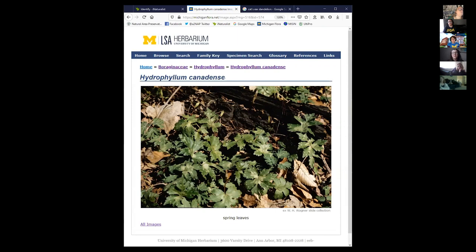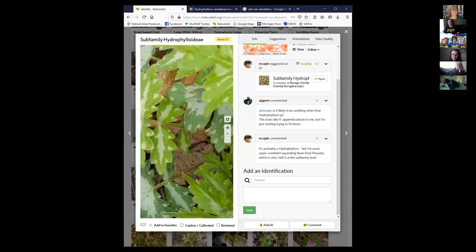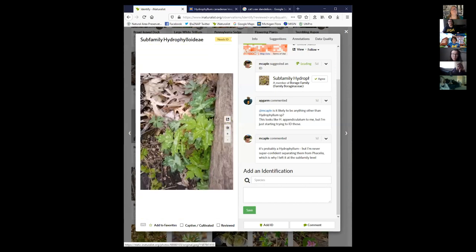So this is just an example of how I use the University of Michigan's Herbarium Michigan Flora website. I find it incredibly helpful. They often have all of these different pictures of the various life stages of this plant. So this is, again, one where if somebody knows exactly where this particular individual is, they can come out and take a photograph of it later on, and the flower will tell you absolutely which species this is, because the three different species have very different flowers.